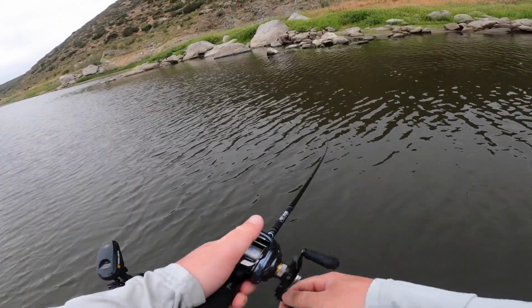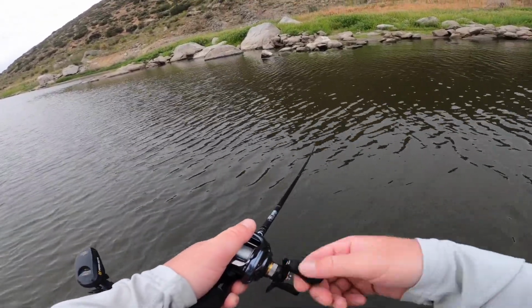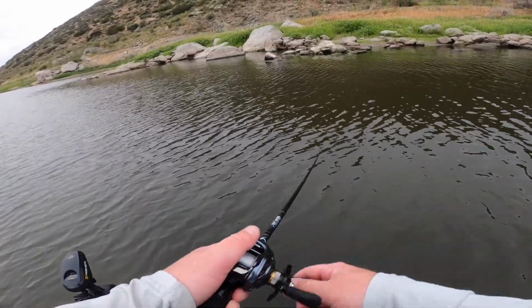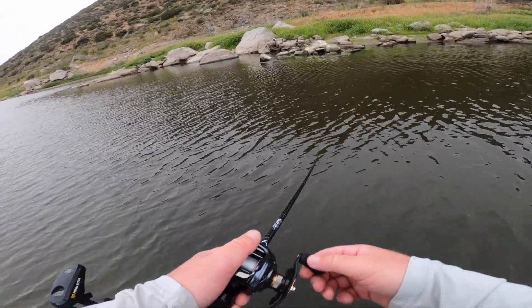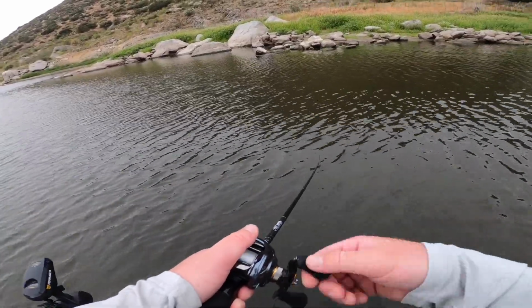And that sun's coming up, so that topwater deal might be slowing down anyway, so it might be a good idea just to get something a little bit subsurface and then figure out what's going to happen when the sun gets high.